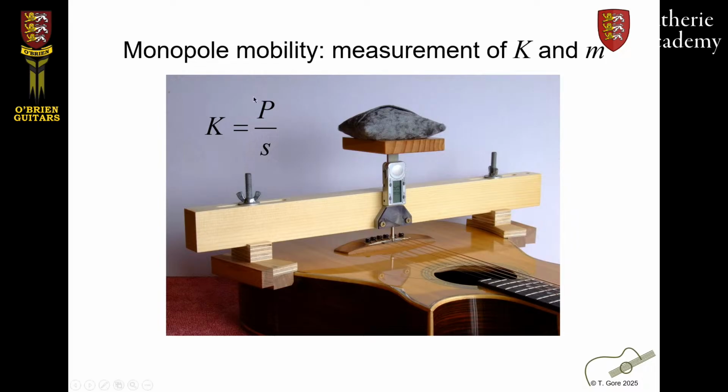Put it on here. You need to actually convert the load to newtons. So 1 kilogram is around 9.81 newtons, or 10 newtons. Put that load on, measure the displacement S, and the load P divided by the displacement S gives you the stiffness. So that's newtons per millimeter or newtons per meter stiffness measurement. And look, reading this gauge here, I've got something like 0.15. So it's moved 0.15 of a millimeter when I put that weight on there. So that gives you the K part, the stiffness part of the equation.